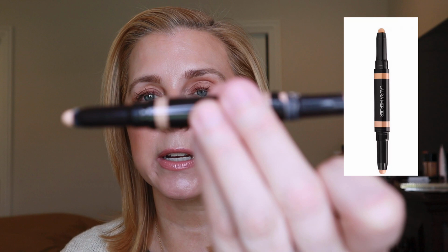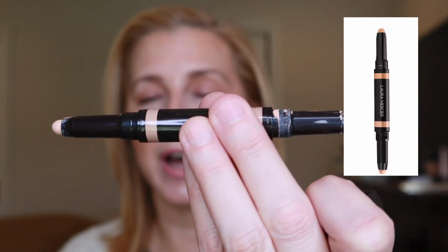I've been on the search for good concealers for a long time. I found two products that I have been reaching for over and over. The first one is the Laura Mercier Secret Camouflage Stick. On one side of this, you have a brightener, and on the other side, you have a matte corrector or concealer. This is beautiful and it works so well. And if combining this with a liquid concealer, you will be good all day long.